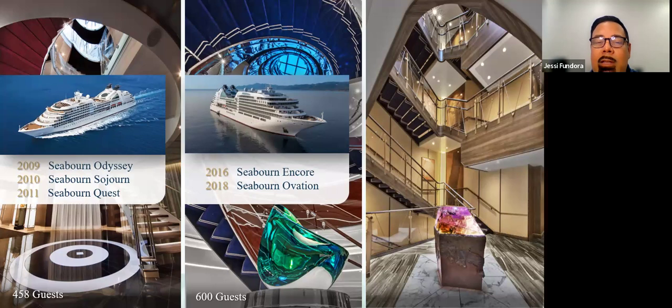The suites are typically forward and midship. There's a great separation between the public rooms and the suites. So you're never going to find a suite on Seabourn that is too close to the piano bar or too close to the casino. There's a clear separation between that part of the ship, so you don't encounter any additional noise.